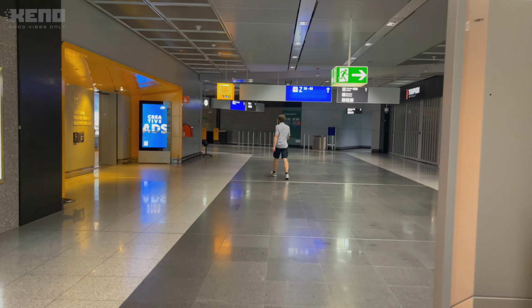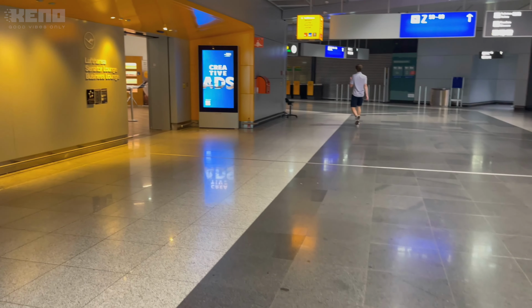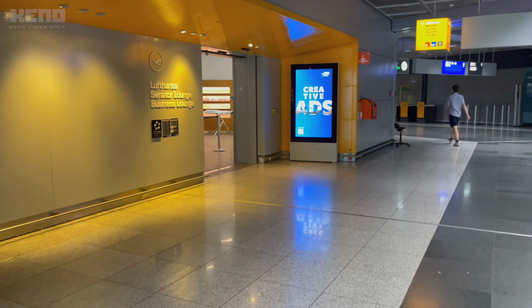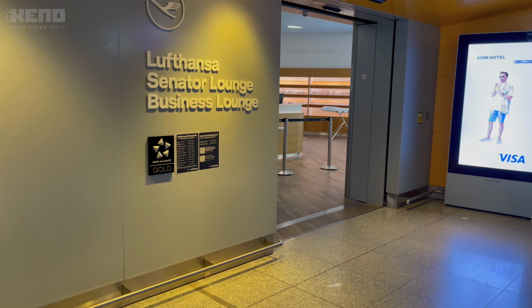Now we are going to try Lufthansa's Senator Lounge. Lufthansa Airlines have three kinds of lounge. They have the first class lounge for Lufthansa's first class flyers.